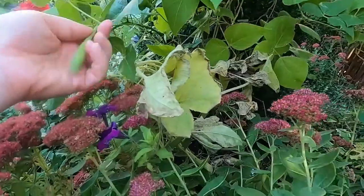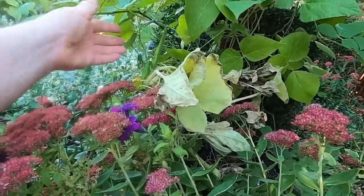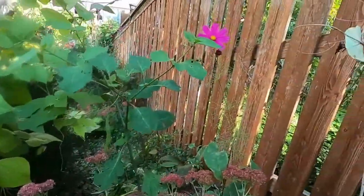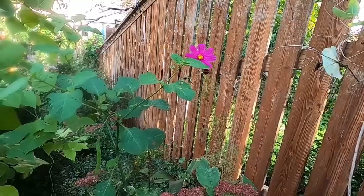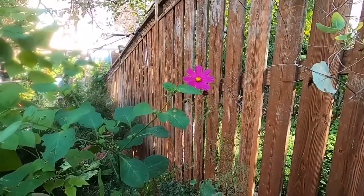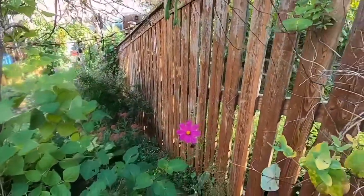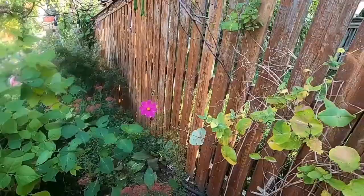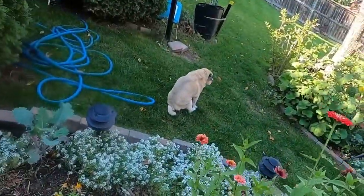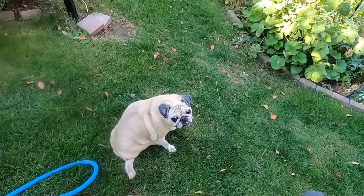oh, hey, those are really fat. Those are really fat seed pods. Look at those. So I have a few stray cosmos that are doing really well. They just seem to take forever. Every year I decide I'm going to be planting my cosmos seeds earlier and earlier because they just seem to take so long for me to flower. So this little section isn't doing so hot, but my alyssum is doing great, and Gizmo's doing good.